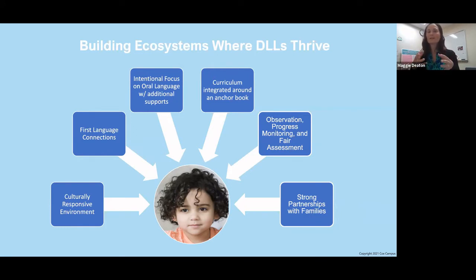So maybe we're reading a book, and in that book there are certain focus words we want to use while we're reading, but also throughout the day. We don't want that experience to just live in story time. We want the content to come alive in dramatic play and transitions and outdoor play, in arrival, in the songs we sing. We want to send ideas home to families so they can extend the learning.